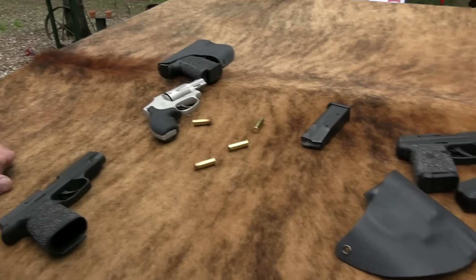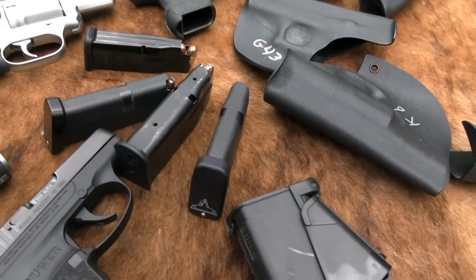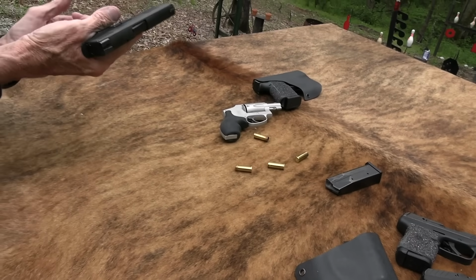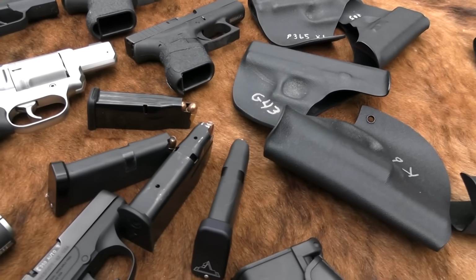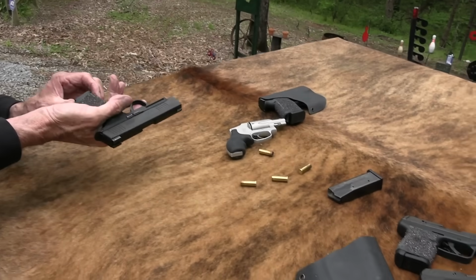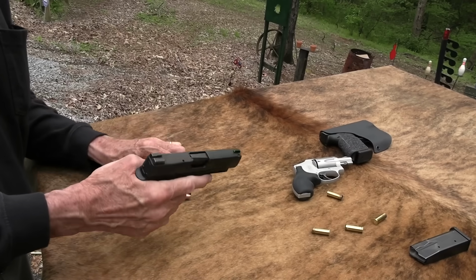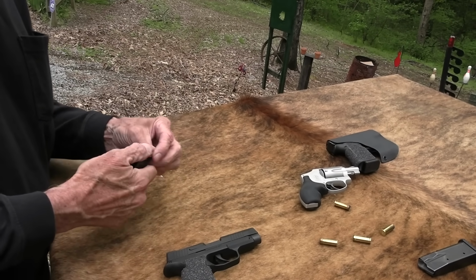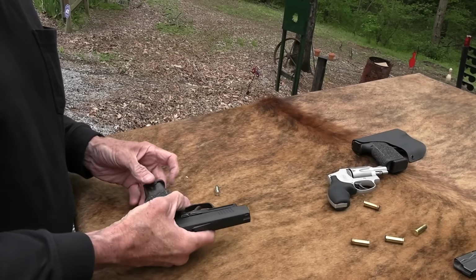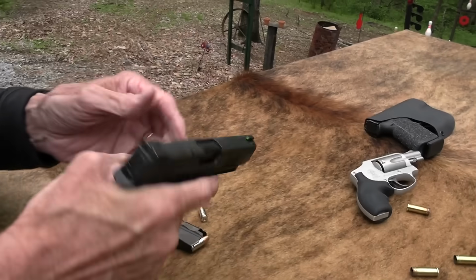I think I have a mag here, a 12 round mag. Yeah, I think I'm shooting some Underwood ammo here today. All right. Oh, you know what? I forgot about that. I don't know, it's not overloaded, is it? Is that creating a problem? That's the XL, and it's the Wilson Combat grip module.